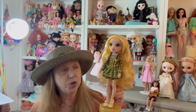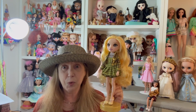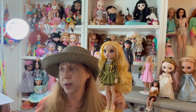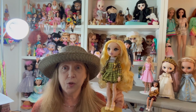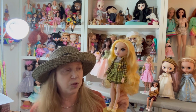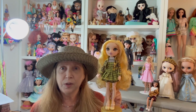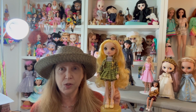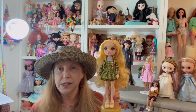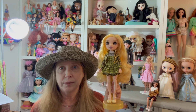The newer ones have very little articulation, so I'm not as keen on them, but some of them have fairly decent price points, anywhere from $15 to $30 to $50 at the most. Those usually come with lots of stuff. But definitely, if you're thinking of diversifying a little bit from Blythe because of the situation going on now, and you want something that's easy to purchase in the U.S., check out Rainbow High. I think they're definitely a doll worth considering.